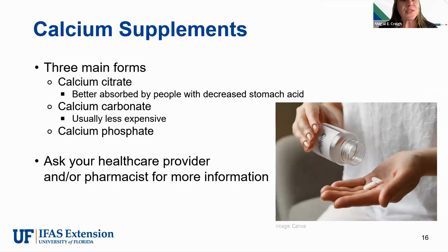All right. So there's 3 different kinds of calcium supplements that we primarily see. The most common ones are calcium citrate, calcium carbonate, and calcium phosphate. Supplements with calcium carbonate were traditionally the most common type of calcium that we found in our supplements. However, now they're starting to make more supplements with calcium phosphate. So a couple things to keep in mind when you're looking at your supplement fact label and deciding which type of supplement to take yourself if your healthcare provider instructed you to.